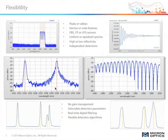So let's talk a little bit about the different things that can be measured. The si255 Hyperion has been designed with flexibility in mind. Our history and many of our partners' and customers' history has been in fiber grating measurements, and they continue to serve the market very well and will do so increasingly in the future. But we recognize and understand and have learned from our customers that other sensor types are emerging as being critically important. And so with that in mind, we've designed many of the features of the si255 to be flexible with regard to the types of sensors we measure. Peaks or valleys can be equally measured with the same sort of resolution and accuracy. Narrow features or wide features.